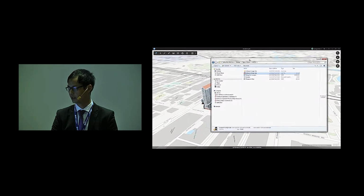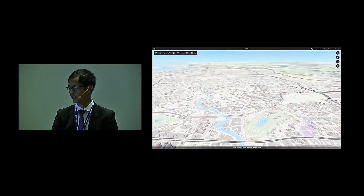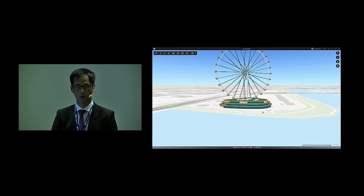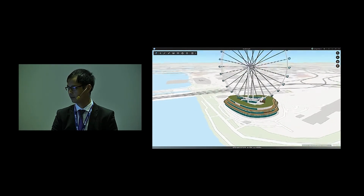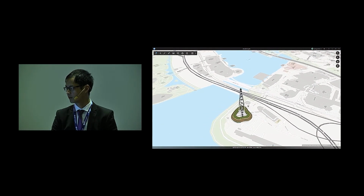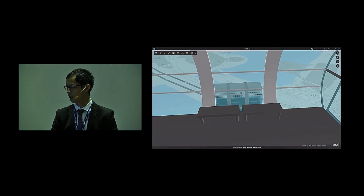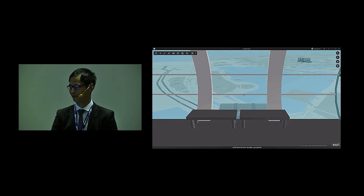Another way we can add data is simply by dragging and dropping. Here, let's add the Singapore Flyer 3D data onto ArcGIS Earth. I'm just going to drag and drop. I can see that my map extent is automatically adjusted to the location of the model because this model has location data available. Once again we can rotate, pan, and zoom to interact with our 3D model. Here, we can actually simulate a view from the Singapore Flyer on ArcGIS Earth.